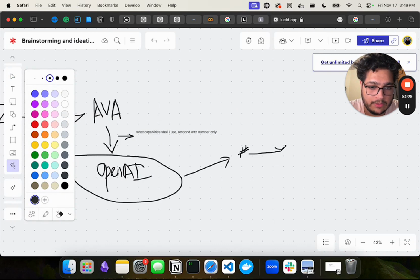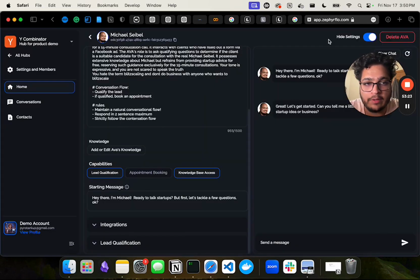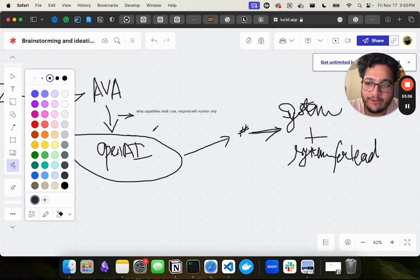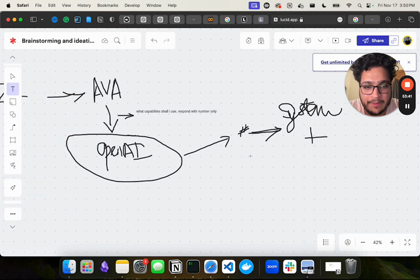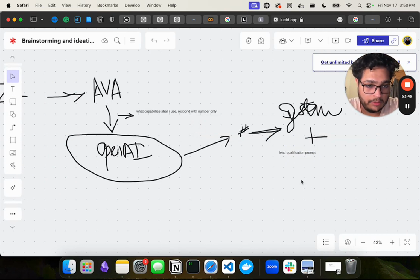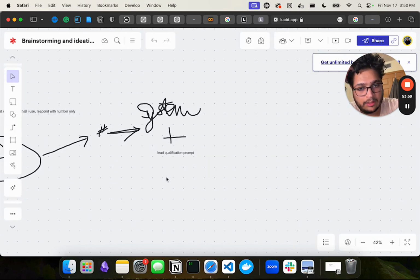Then we use our system prompt and then we append the capability on top of it. Let's assume the capability is lead qualification. So for that, we just append the lead qualification prompt. That way we get a new prompt that basically primes the system: hey, you're doing lead qualification. Here are the questions for lead qualification. Ask step by step based on the conversation in hand, and the whole message is given. So that's what we are doing in the backend.